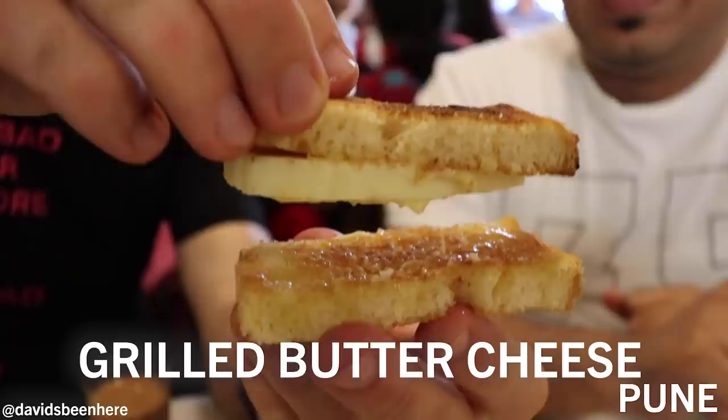Oh, wow. Holy. Real butter cheese. Look at the amount. Look at the amount of cheese. That's ridiculous. Wow. I need to enjoy it.